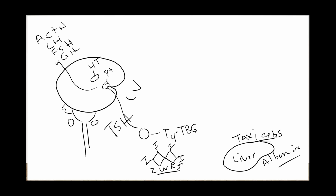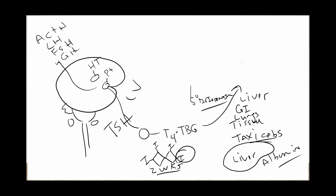And this guy floats around in the system, and it'll go to the liver. It goes also to the GI tract. It'll go to the lungs, and basically even in pretty much any tissue in the body, it's going to come up against something called 5'-deiodinase enzyme. And what that enzyme does is it actually takes off this iodine, and then it becomes T3.